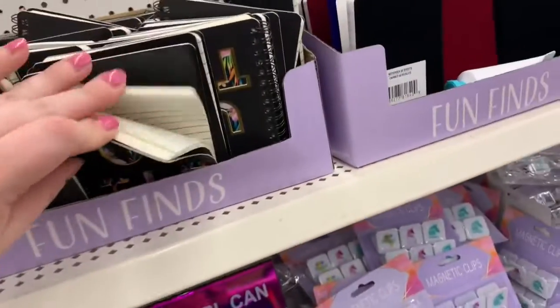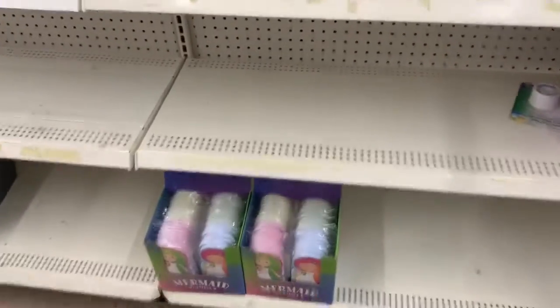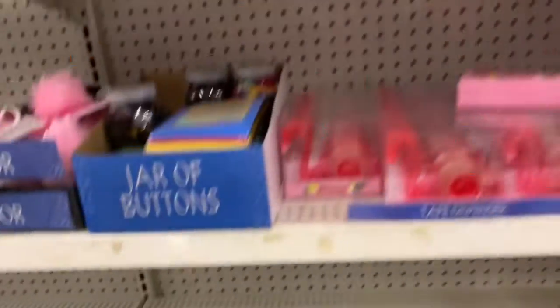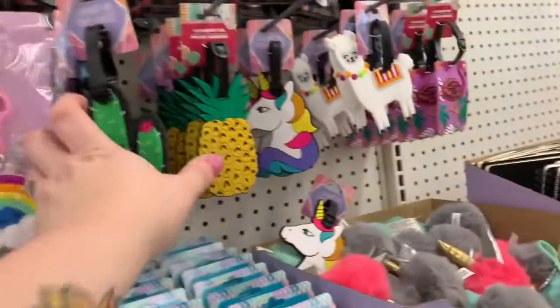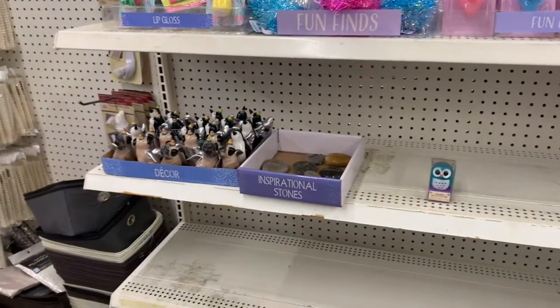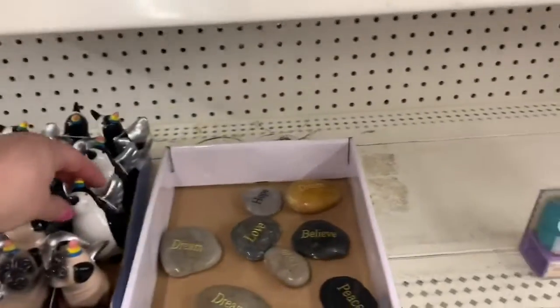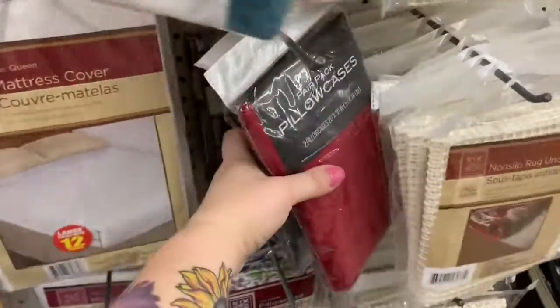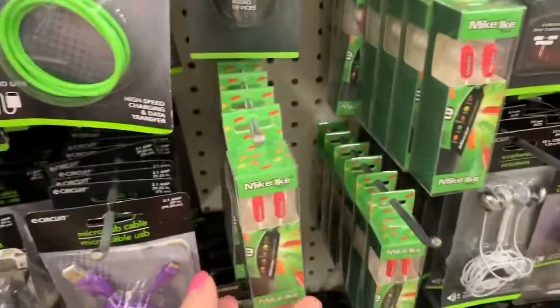These are just like notebooks. What does it say on them? Watch out, I'm showing. Like all of that unicorn stuff, huh? Look, these are mermaid notebooks. Look at these luggage tags. It's a heart. Malik, look over here. Look at this penguin with wings. Some have hearts on it back there. These ones are just solid colors. We have that. Mike and Ike.